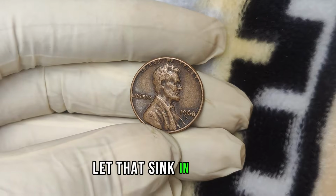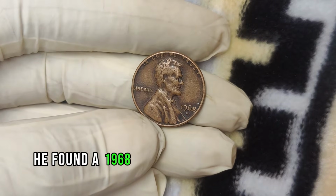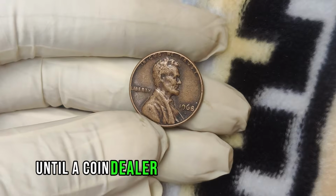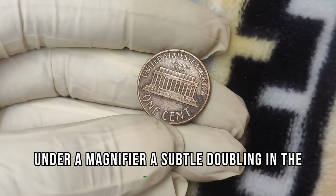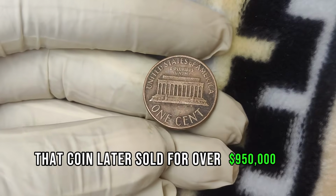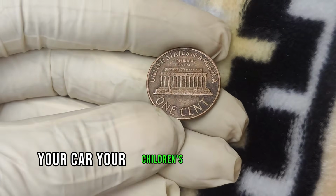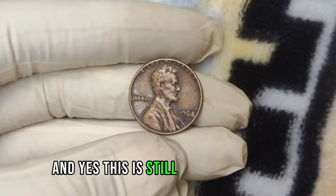Let that sink in, because that's how one Colorado man discovered his fortune. He found a 1968 D penny in his late father's toolbox, thought it was just scrap copper, until a coin dealer noticed something odd under a magnifier. A subtle doubling in the word Liberty. That coin later sold for over $950,000 at auction. Can you imagine? A single penny paying off your home, your car, your children's college tuition, and more. And yes, this is still happening today.